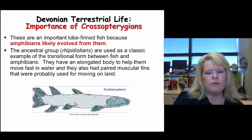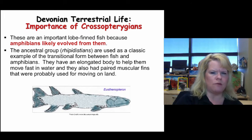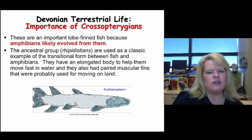Crossopterygians are an important lobe fin fish because we think that amphibians likely evolved from them. There's an ancestral group of Rhipidistians that are used as a classic example of the transitional form between the bony fish and amphibians. Specifically of the bony fish, remember we're talking lobe fin fish here.